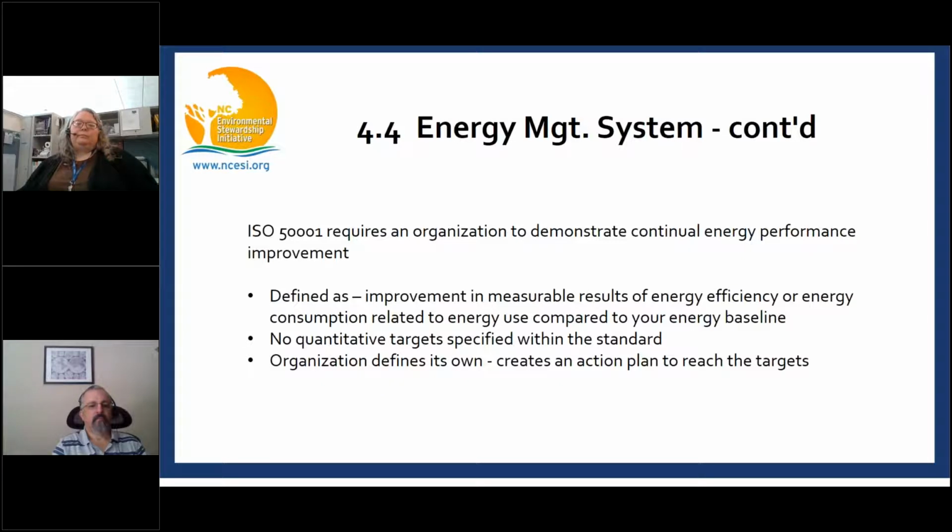All right. So as I mentioned, it requires you to demonstrate that continual energy performance improvement. So that's defined as improvement in measurable results of your energy efficiency or your energy consumption related to your energy use when you compare it to your energy baseline. And Angela and Dawn are going to go through some of these other concepts as we go forward of how you establish your energy baseline and how you figure out the energy efficiency and your energy consumption. It doesn't contain any quantitative targets. So again, it's all about what makes sense for you.